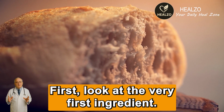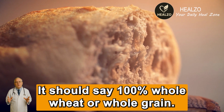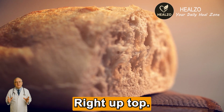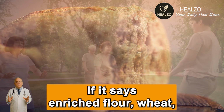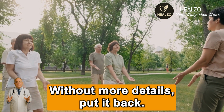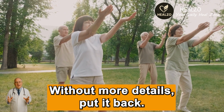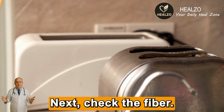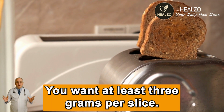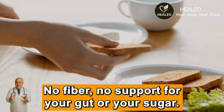First, look at the very first ingredient. It should say 100% whole wheat or whole grain right up top. If it says enriched flour, wheat flour, or multigrain without more details, put it back. That's just fancy talk for white bread. Next, check the fiber. You want at least 3 grams per slice. No fiber, no support for your gut or your sugar.